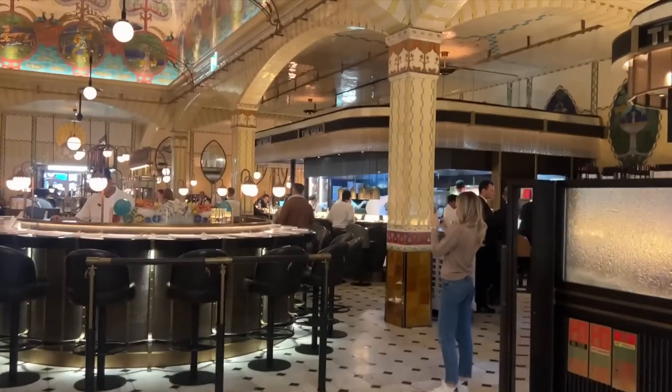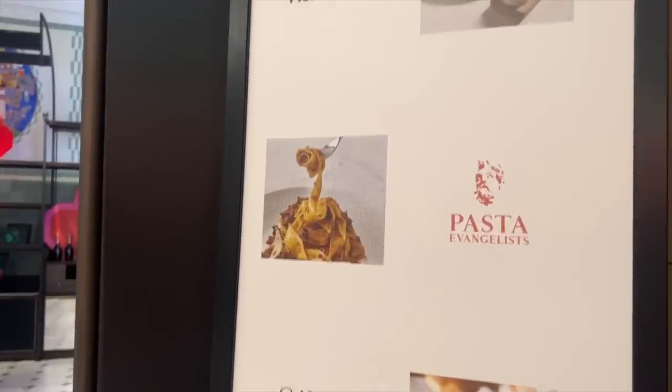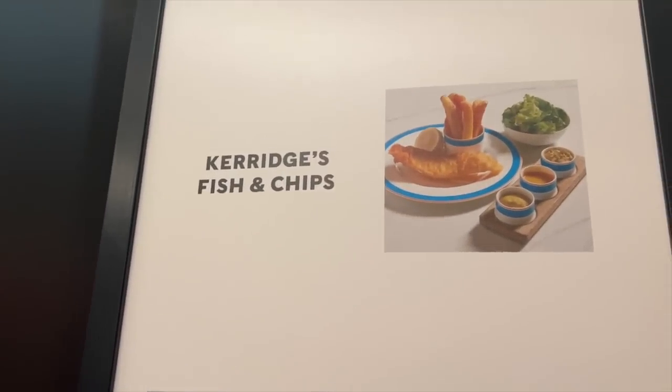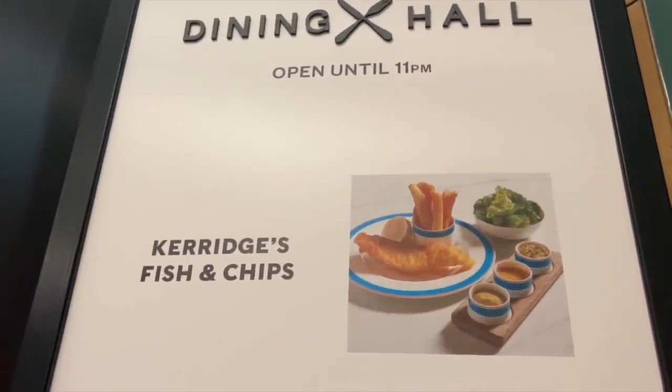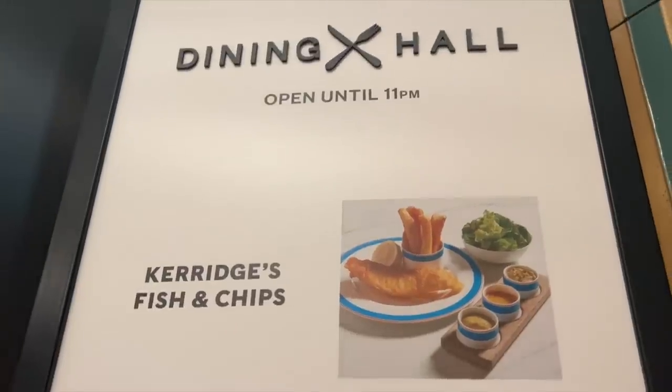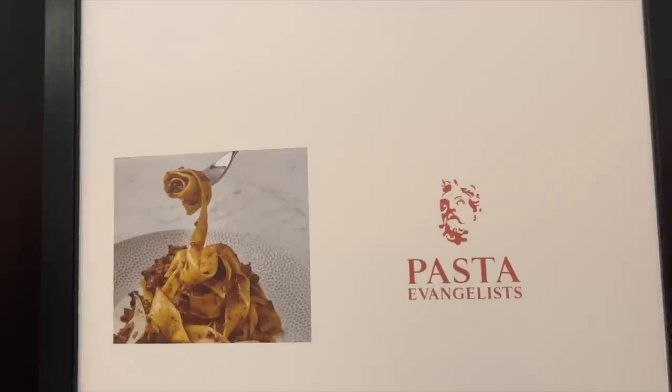It's very kind of Gatsby-esque inside. I was just saying, I've never actually eaten in here, so I recommend Kerridge's to all my friends, but Kerridge's in the Carinthia, but this is if you wanted to have, let's say, premium fish and chips. I mean, the best fish and chips are on the coast, but apparently these ones are great. Can't believe they have pastry evangelists in there.